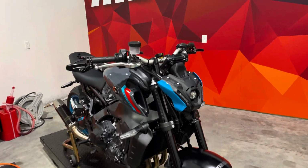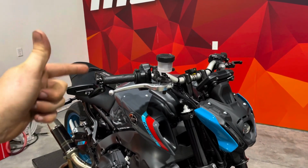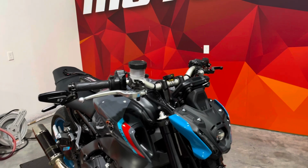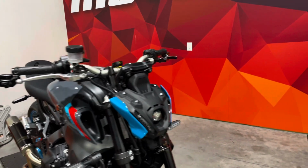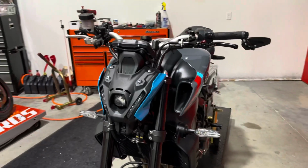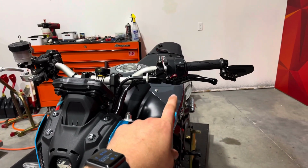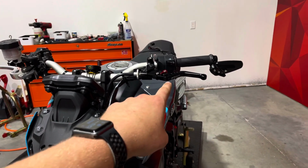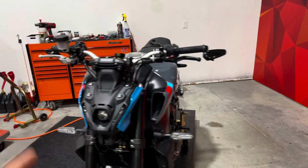Number 1 I'm going to say is levers. The brake side already comes adjustable. The clutch was not. I looked and could not find any levers available on this bike yet. Keep in mind, we've only had it in the States for close to 3 months. So I found a set of Amazon levers from a previous generation R1 that I thought would work, and they did not fit on the brake side. They fit on the clutch, not the brake side.